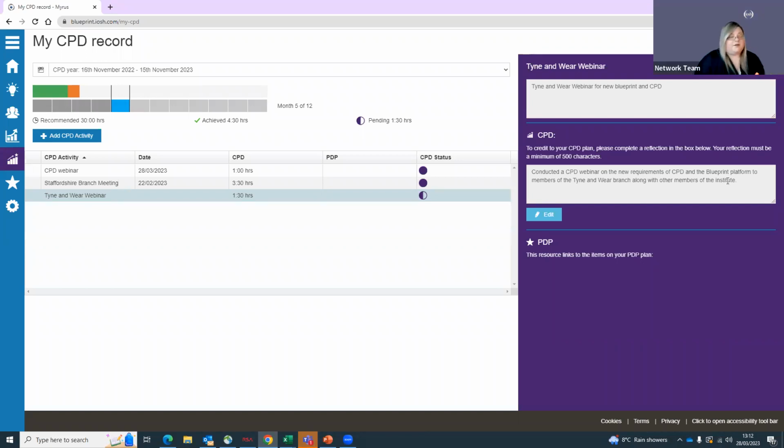Okay, great, thank you. In the previous platform, there was an option to download your CPD activities. Is there not a download option on this new platform? At the moment there is no download function, but it is something that a lot of members have been requesting, so we will be adding that in. It will potentially be end of April that the function is available, but it's not available just yet.